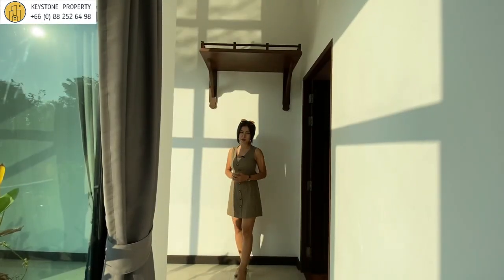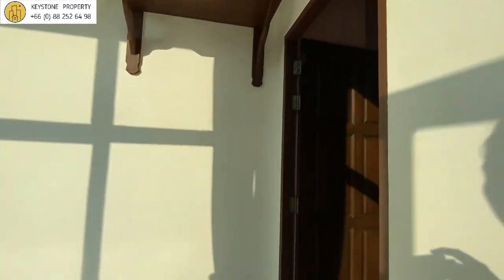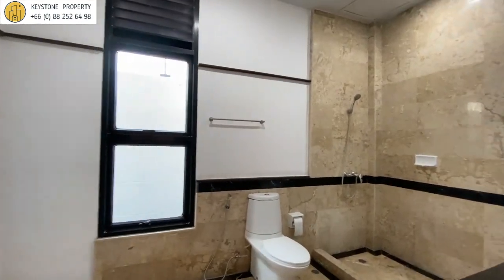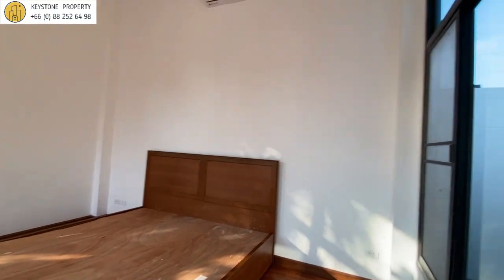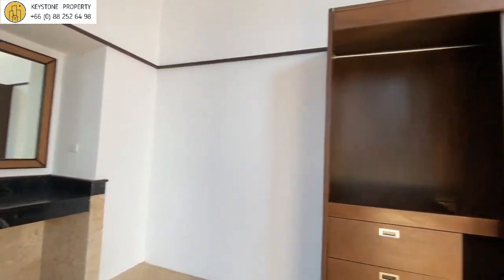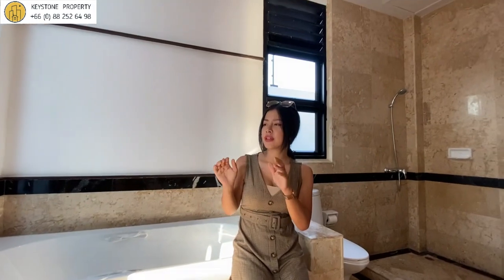Welcome to see this two bedroom and two bathroom. One is the master bedroom on the right hand side, and this is the second bedroom. I really like this kind of earth tone tile. It makes this house feel more charming, plus the wooden style of the built-in furniture.